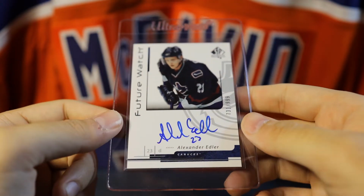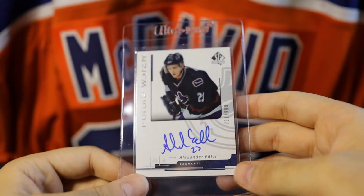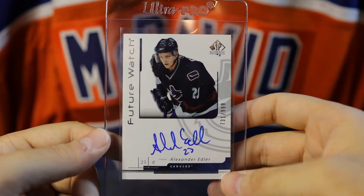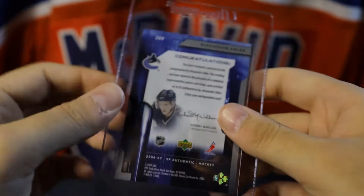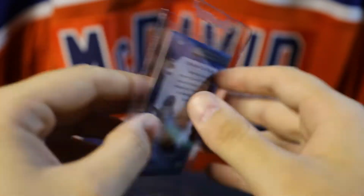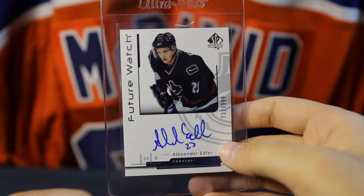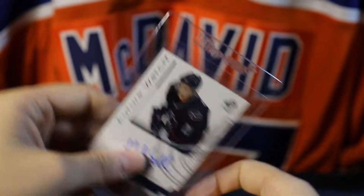I am a Canuck fan, and I want to get rookies of the key players, at least through the era that I've watched the Canucks, and Edler is definitely one of those players. This card was in really good shape. I think it has a small chance at a 10, but it'll probably be a 9, but I'm fine with that because this wasn't a star player, so it's hard to find these in good condition because a lot of people probably just had them laying around.